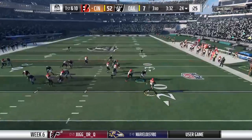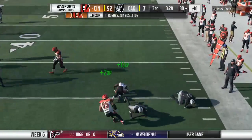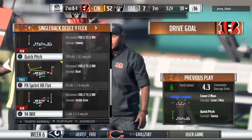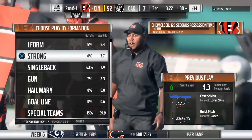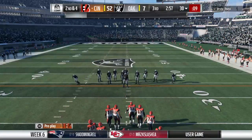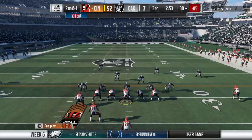3-19! The drive will commence with a run by Mixon. Oh, he's got some breathing room. And he'll go down right at the 30-yard line. He'll get a nice chunk there on the first down run, and it's 2nd and 4. 3rd quarter and you've got the lead. You're not ready to go into that 4-minute offense to close the game out, but a running game can really benefit your team right now.